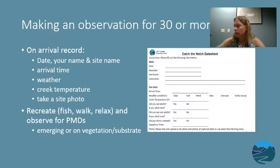And then immediately when you get there, take a creek temperature. Submerge the thermometer in the water for, I think the protocol says 5 to 10 minutes. At least just do 3 minutes, making sure that the liquid inside is not changing dramatically. So hold it down for a few minutes, check it, hold it down a little longer, check it. If it didn't change, that's likely your creek temperature. And those are in Fahrenheit. And then that's when you can put that stuff down.